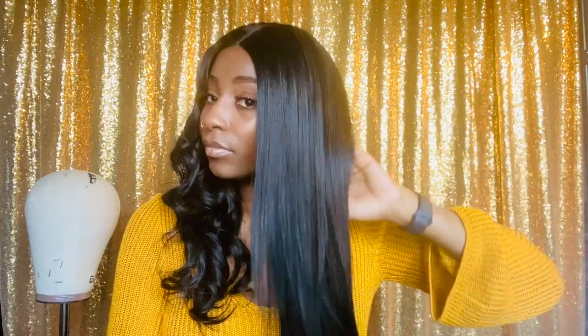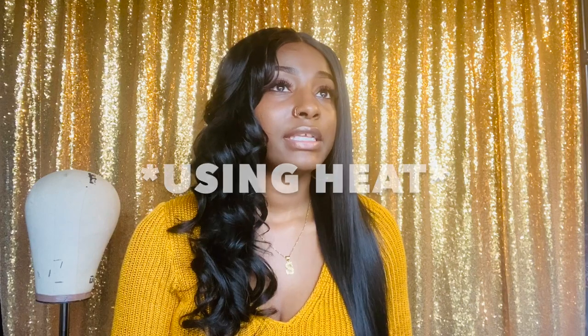I haven't curled my hair in forever with a flat iron. At least I haven't used the flat iron to curl my hair in forever. So I did struggle a little bit, but I was able to pull through. Yes, y'all, I love the way this hair feels. It's no tangling, no shedding. None of that. And I've seen a bunch of videos of people using this hair as well, but I really didn't see anybody trying to curl this hair and see if it curls and if the curls will stay up.